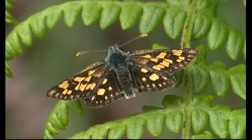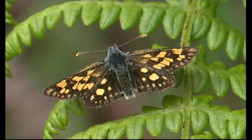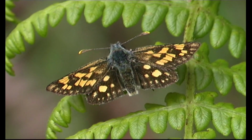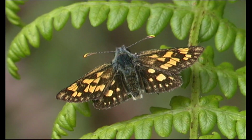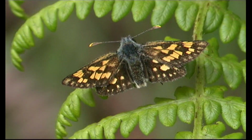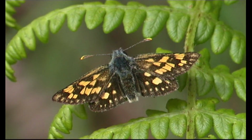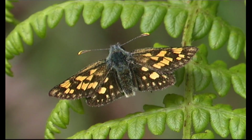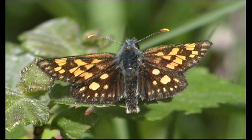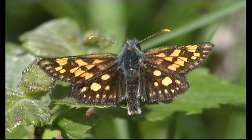Late May and early June, if you're lucky, is the time to see the chequered skipper. It's one of our rarest butterflies. They only occur now in a few places in Scotland. The males are territorial and very aggressive. They perch on a favourite prominent plant and will chase off intruders. I've seen them attack a butterfly 3 times their size before returning to the same lookout perch. The chequered pattern of their outstretched wings is unlike any of the other skippers.